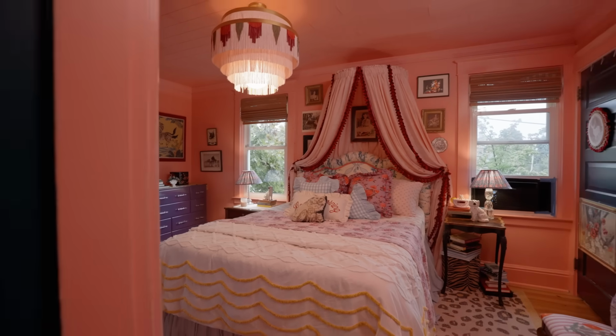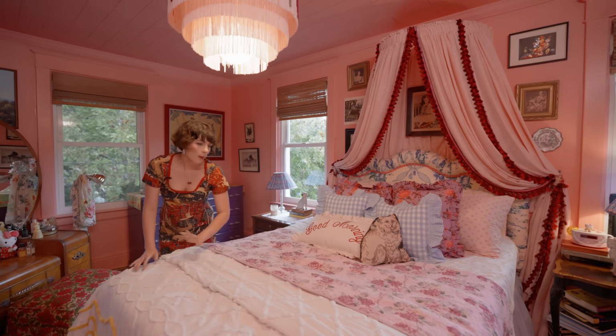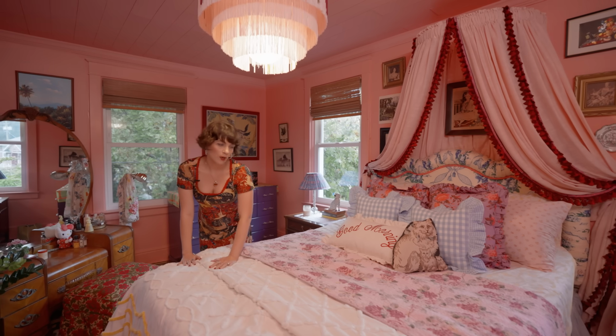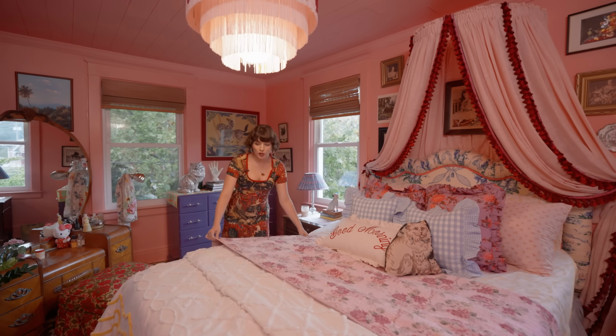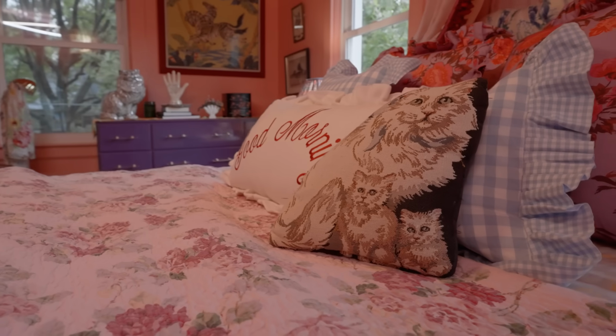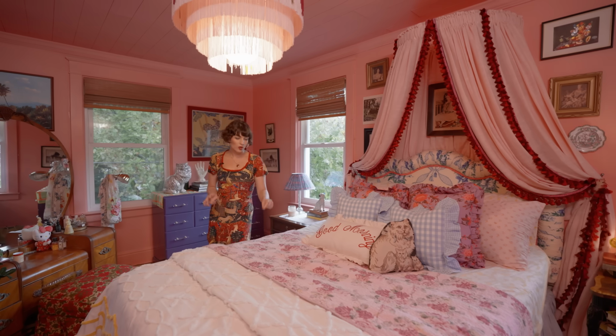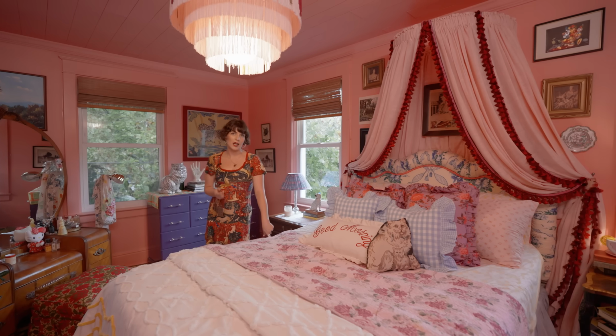This is not vintage chenille. This was gifted to me, but it is super cozy, and I love that it reminds me of staying at my grandma's house. This quilt, you would not believe how hard it is to find a pink floral quilt that's not $200. So I got this on Amazon and I dyed it with Rit dye.